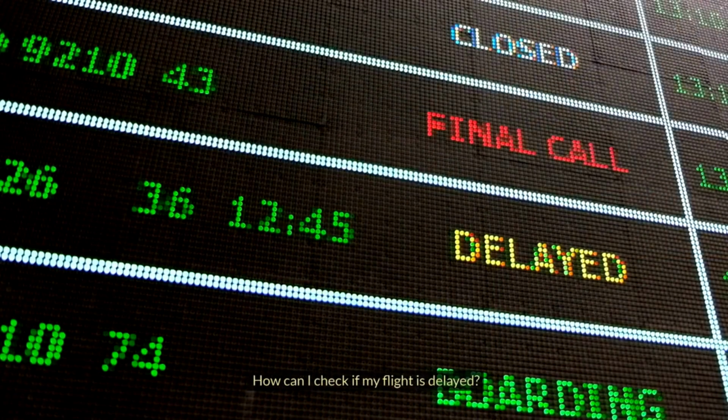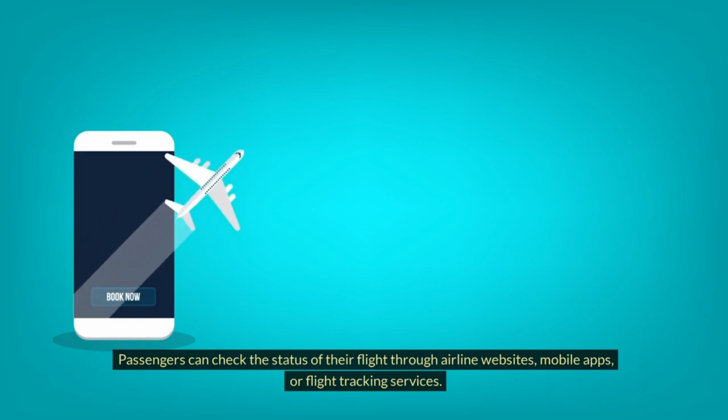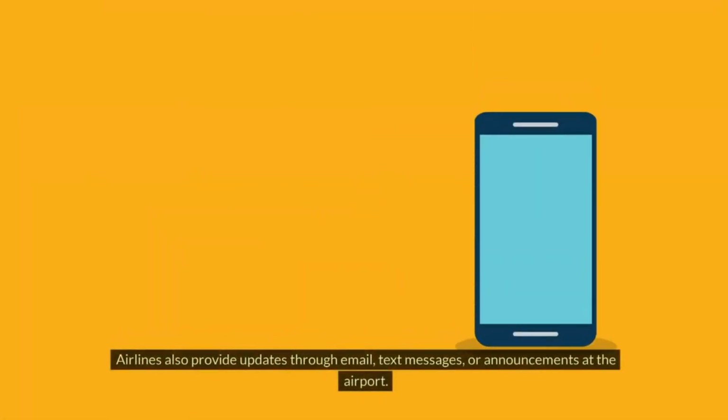How can I check if my flight is delayed? Passengers can check the status of their flight through airline websites, mobile apps, or flight tracking services. Airlines also provide updates through email, text messages, or announcements at the airport.